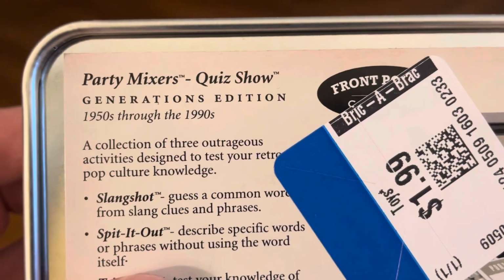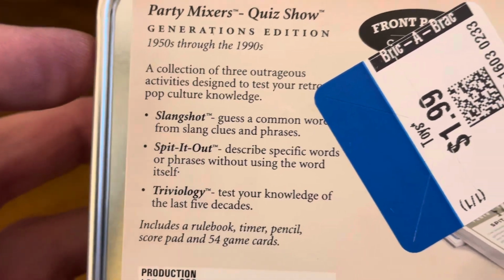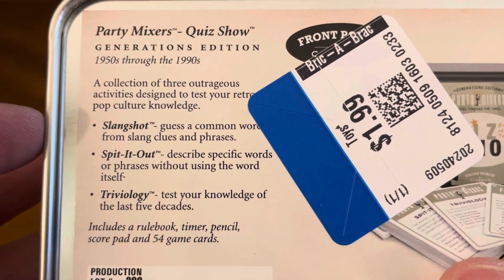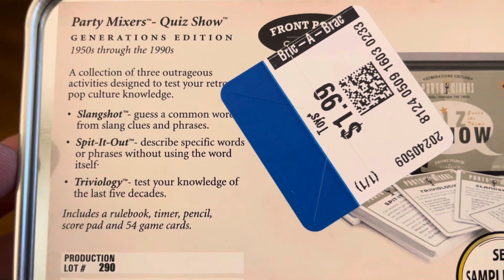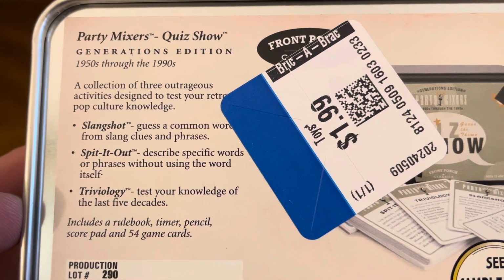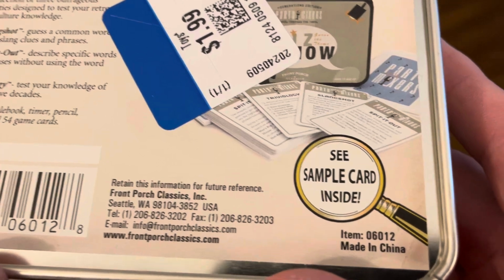Party Mixers Quiz Show, Generations Edition, 1950s through the 1990s. A collection of 3 outrageous activities designed to test your retro pop culture knowledge. Slang Shot, guess a common word from slang clues and phrases. Spit It Out, describe specific words or phrases without using the word itself. Triviology, test your knowledge of the last 5 decades. Rulebook, timer, pencil, score pad, and game cards.